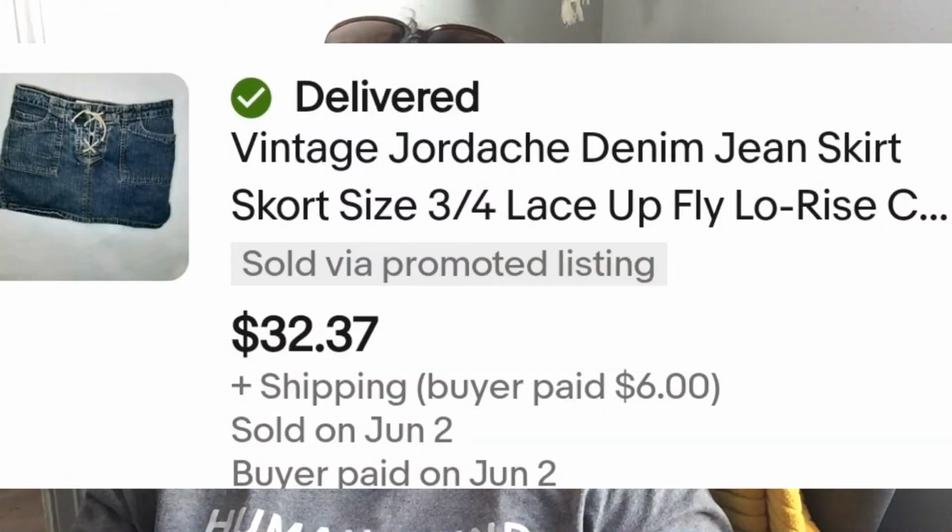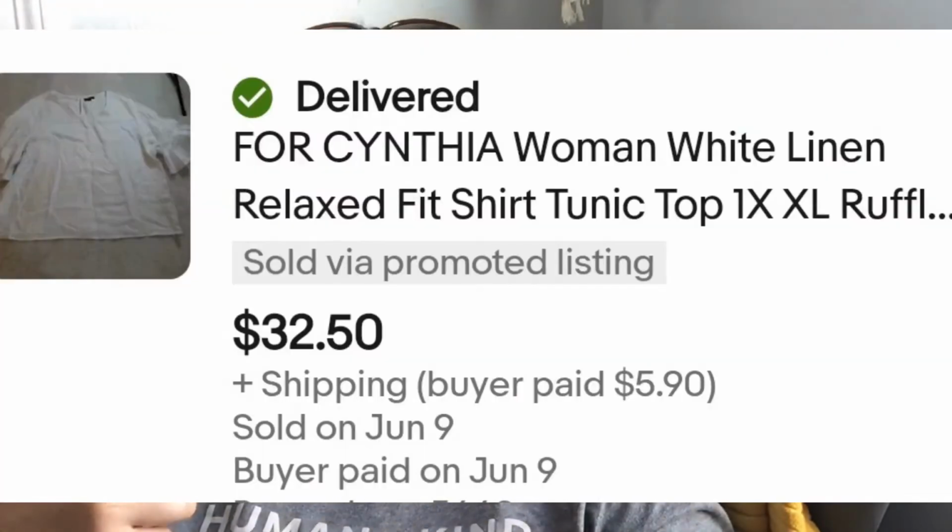This is a vintage skirt that sold for $23.37. I paid 40 cents for it at my favorite thrift store, and my profit was $26.07. And then look, another linen item. This is like three linen in a row, right? It sold for $32.50. I paid $1.04 for it. Also one of the items I picked up at the thrift store, that one was the 75% off sale. And so my profit was $26.88.